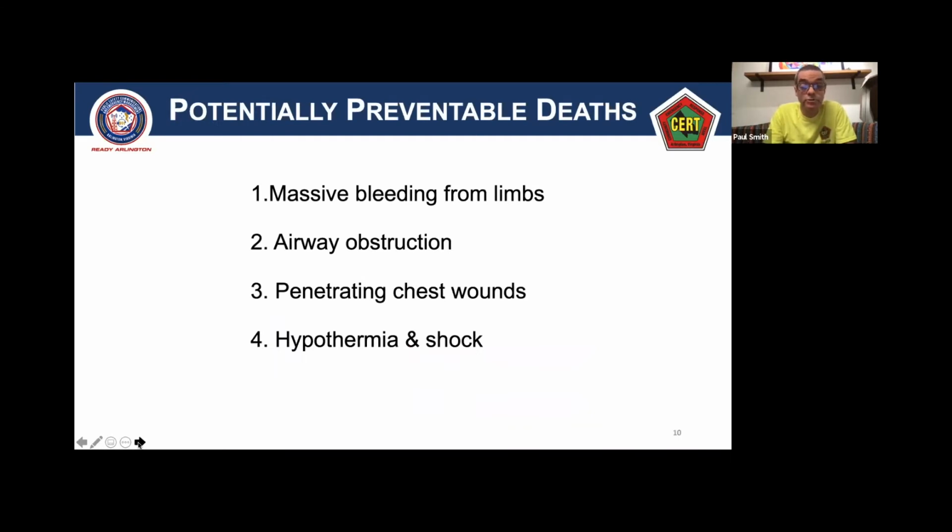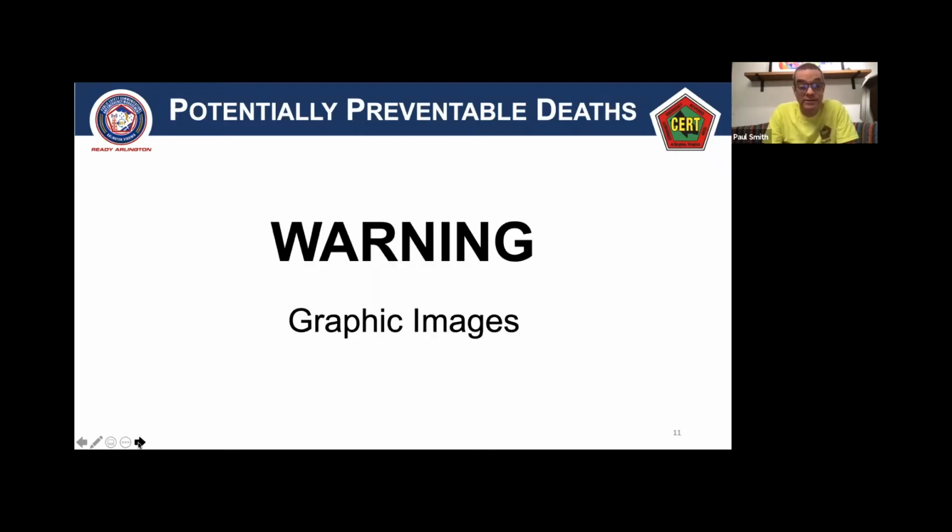So this slide shows what these 4 preventable deaths are. This is the bottom line from the research on military deaths. Massive bleeding from limbs, airway obstructions, penetrating chest wounds, hypothermia, and shock. These obviously aren't all the causes of death in mass casualty events.